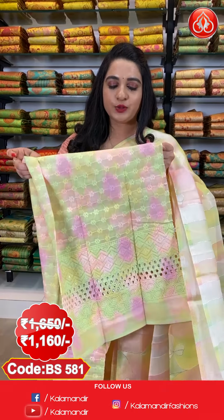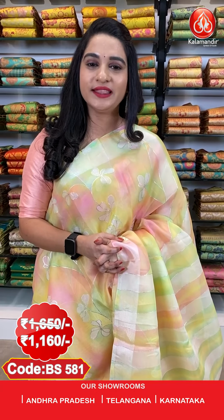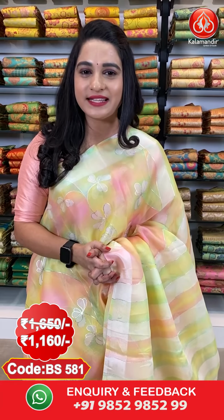And the saree is paired up with a self embroidery blouse with sequins work along with border. Saree code BS 581, actual price 1650 and offer price 1160 rupees.